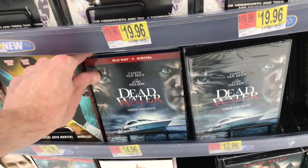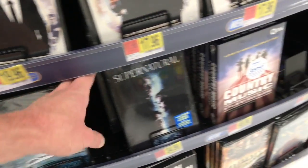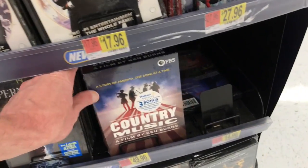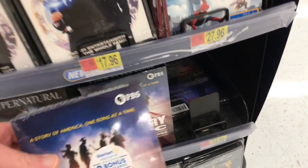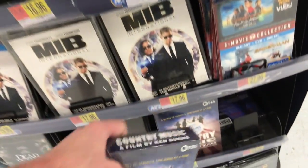And then also Dead Water, that one released today, and that's $14.96 for the Blu-ray, and then $12.96 for the DVD, as well as Supernatural, the complete 14th season. That one's $34.96. And this one here, that's like a country music film thing from PBS, is $44.96, and includes as a Walmart bonus 3 postcards in this one.